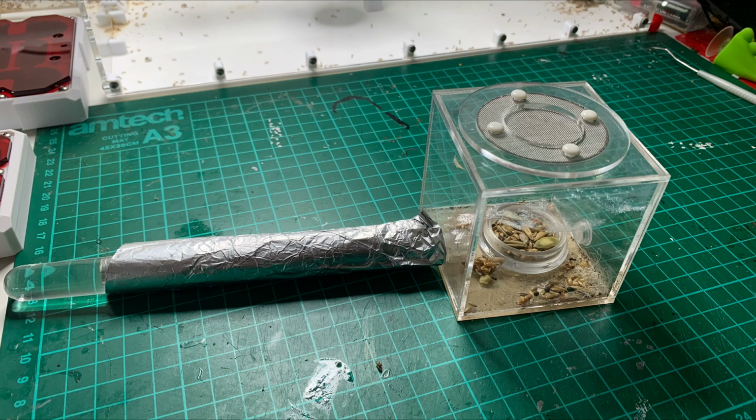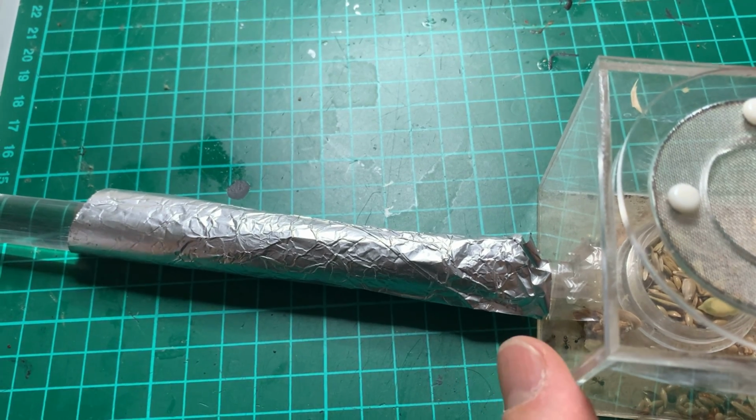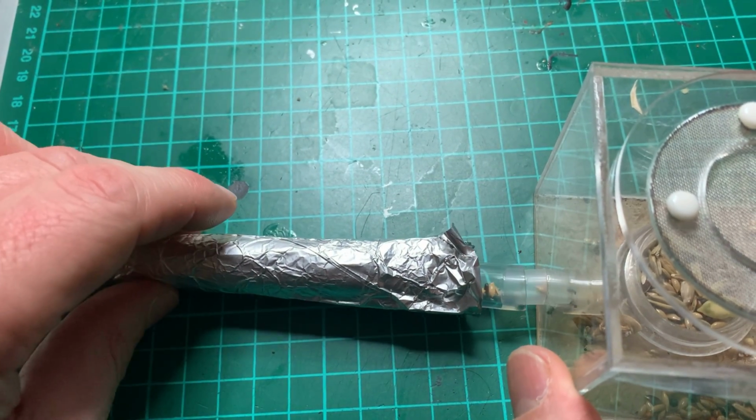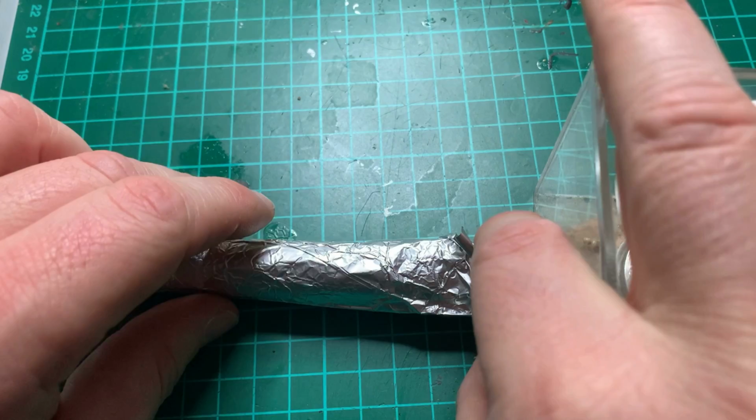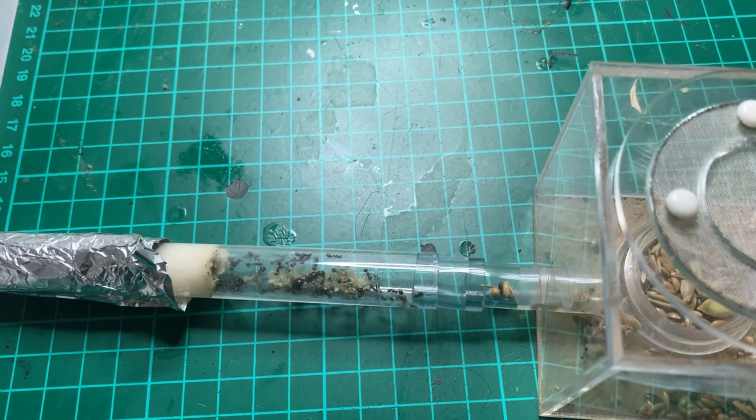Now I know you guys are thinking, didn't you move these into the EA nest? I did, and they crashed hard. So I panicked a little bit, moved them back into the test tube, and this is how they're doing now. As you can see, they're doing better than ever. I've got a nice pile of brood there, and I've got some good numbers coming back now.